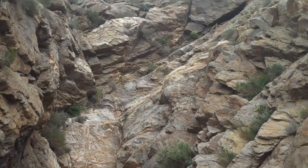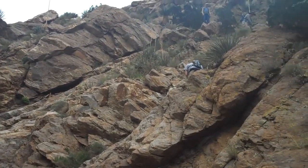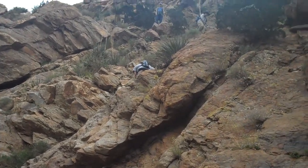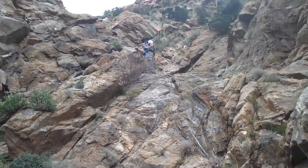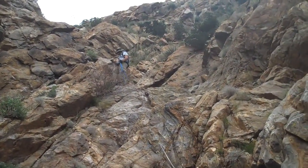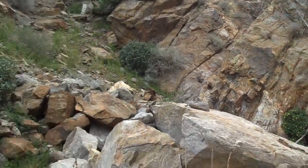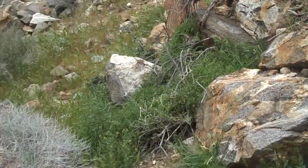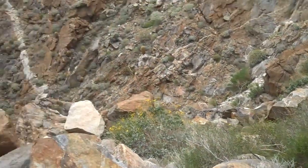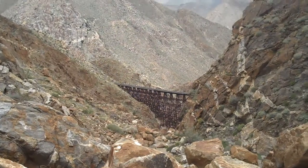This is the route up the gorge. This is where you earn your money, right here. Another tough spot in the gorge. But as you can see, it gets a little better over here. There's a little slight bit of a trail, and then down below there, you can actually see the trestle on more of a trail, so it gets better as we go.